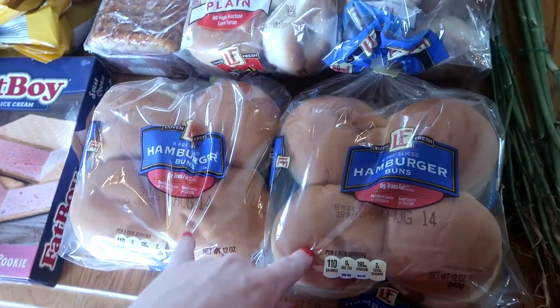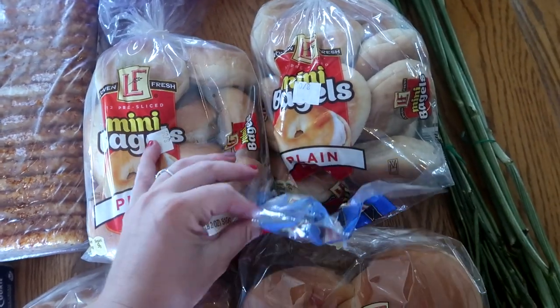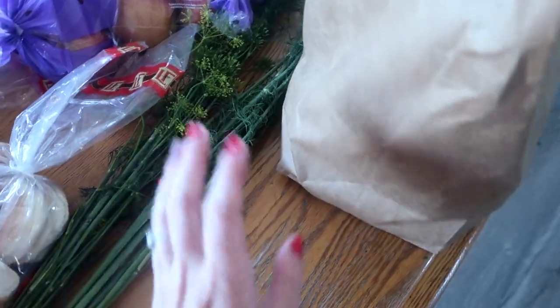Two things of hamburger buns, that's what my meal plan told me I needed. Two things of mini bagels, four mini pizzas, four lunches for the kids throughout this month. These I did not get from Aldi, but I wanted to show you guys because I picked them up.